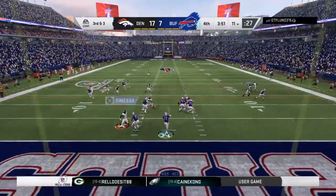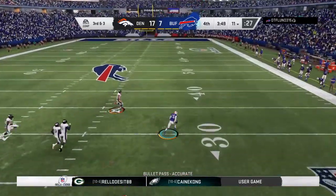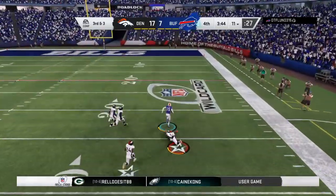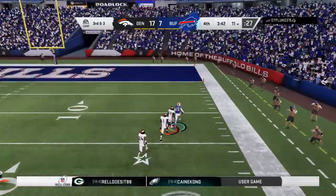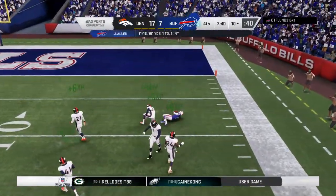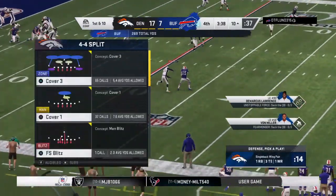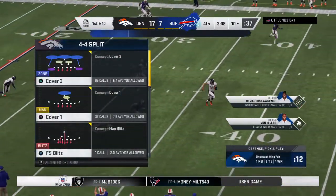To the shotgun snap to Allen. And able to find John Brown. John Brown. And they're going to have this way down deep in Denver territory. A big play there on the catch and run. 79 yards.